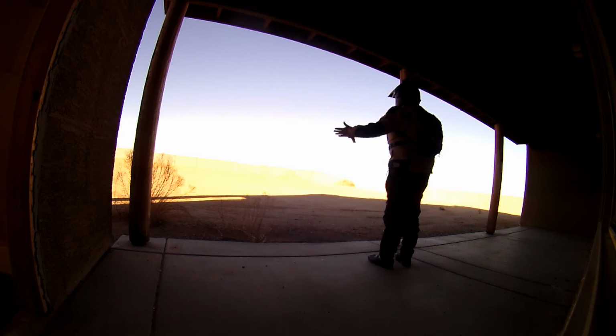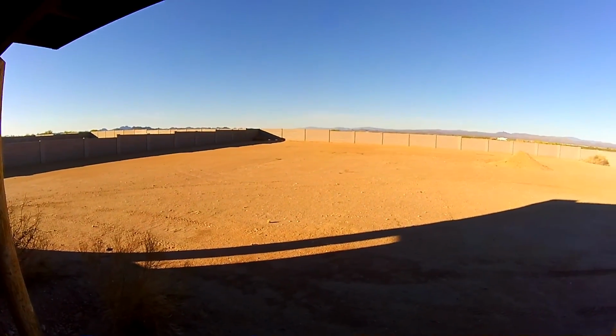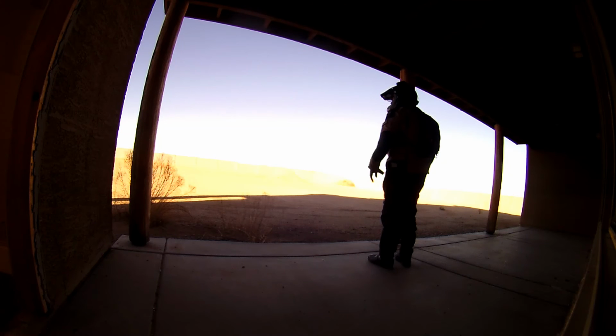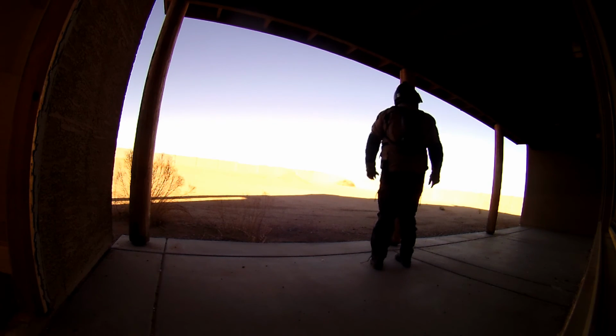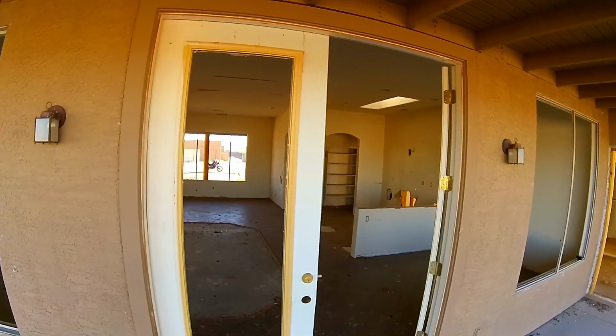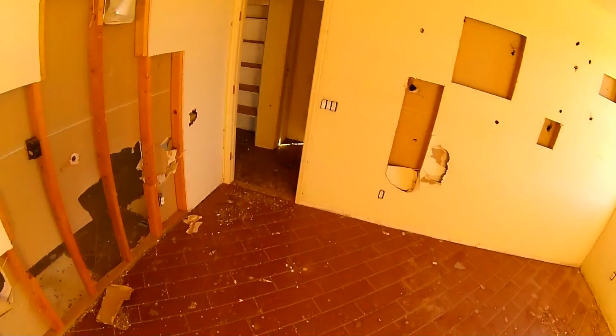But it was like an acre, just less than an acre and a quarter. Enough to put the toy hauler out here and just have some space away from neighbors. It's kind of dark in here, but we had a nice little laundry room with a utility sink and stuff right off the garage.